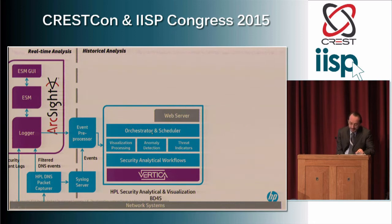Our added value as a labs was really the analytics on top of it. All that is plumbing, and you can replace the components. But really the differentiation is the knowledge. How you detect out of this data lake, this ocean of data, the security threats that are pretty much unknown. So we had to define security analytics workflows and libraries of anomaly detectors, threat indicators, and visual processing that can be orchestrated, scheduled, and then visualized.